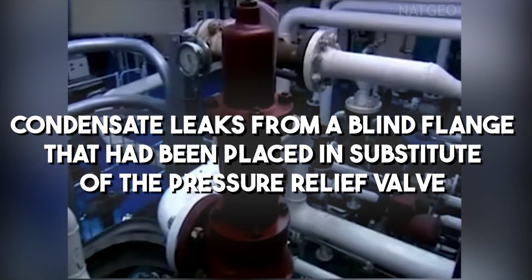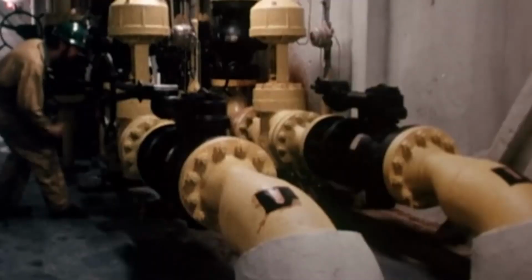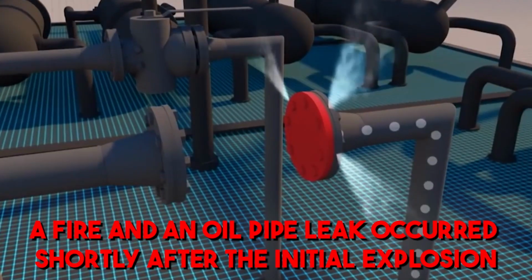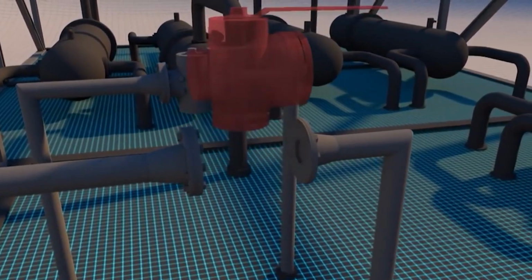Condensate leaks from a blind flange that had been placed in substitute of the pressure relief valve but had not yet been fully tightened up, it is assumed, while the operators attempted to reinstall pump A. Condensate that was on the run caught fire. A fire and an oil pipe leak occurred shortly after the initial explosion. The subsequent gas line failures led to a rapid escalation of the calamity.